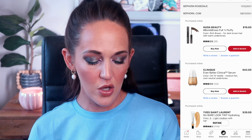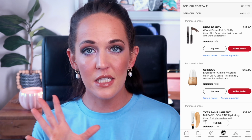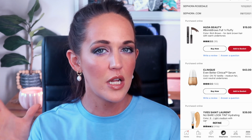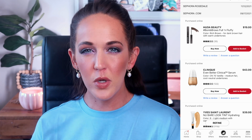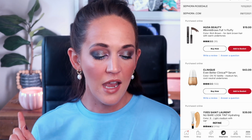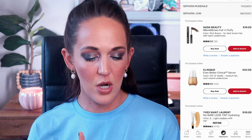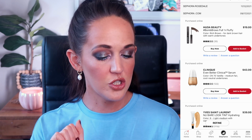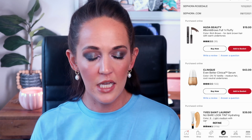And then the YSL Bare Look Hydrating Skin Tint is also super beautiful for a no makeup look, evening out your skin tone without being too heavy. Really beautiful for the summertime. And then I also picked up the Huda Beauty Bomb Brows Full and Fluffy Tinted Brow Gel. Love that product so much. Still have that in my collection. That is something I would repurchase and recommend.